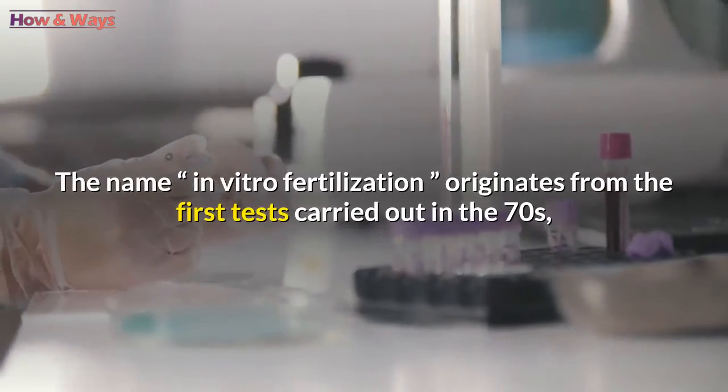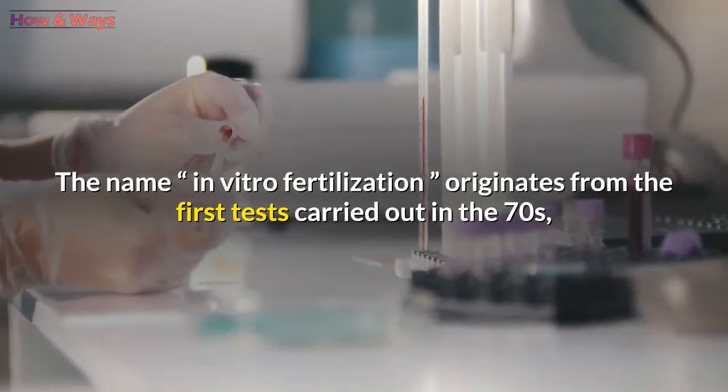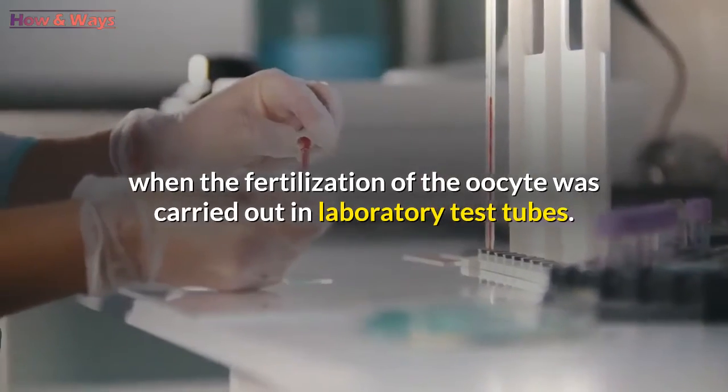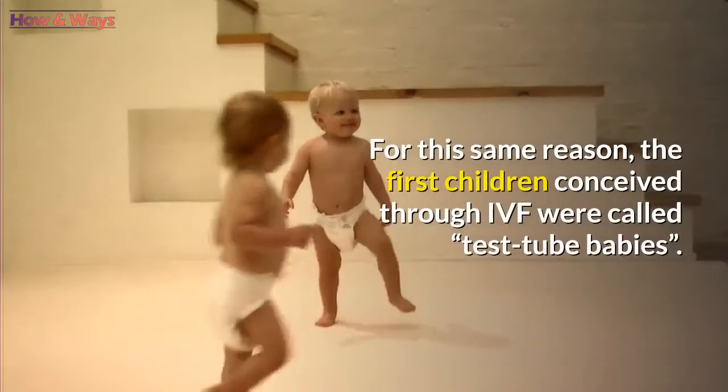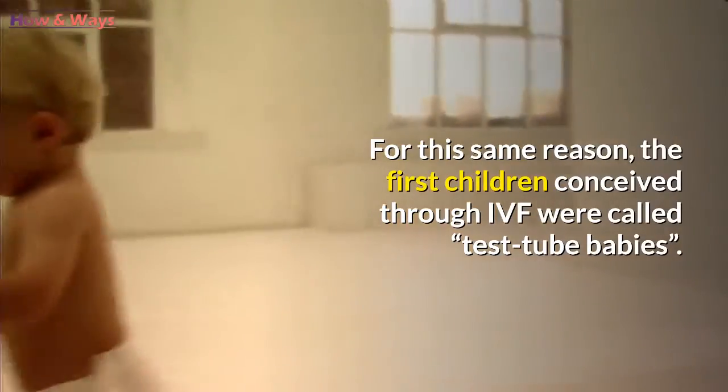The name, in vitro fertilization, originates from the first tests carried out in the 70s, when the fertilization of the oocyte was carried out in laboratory test tubes. For this same reason, the first children conceived through IVF were called test tube babies.